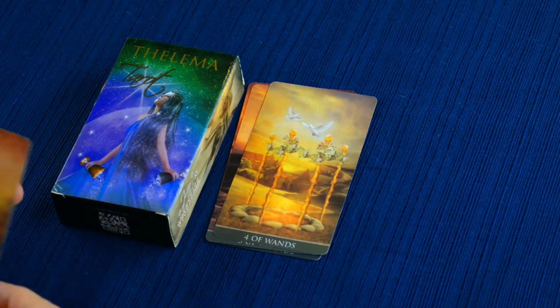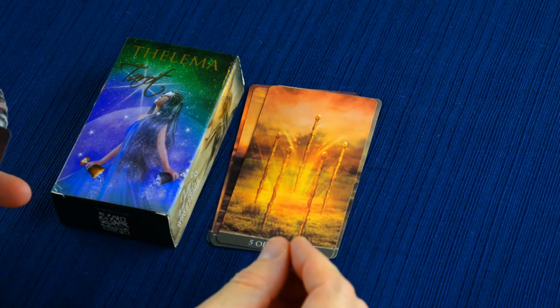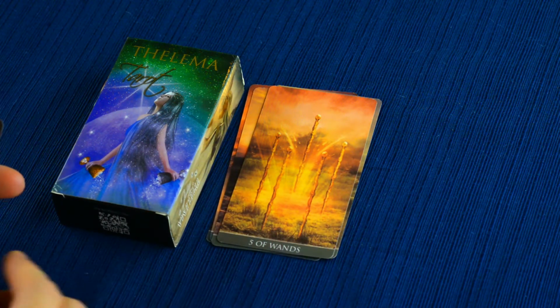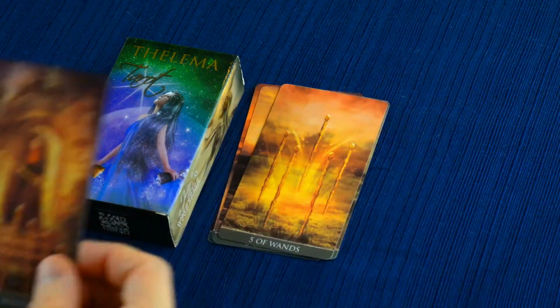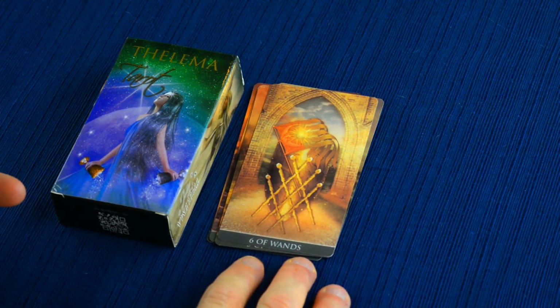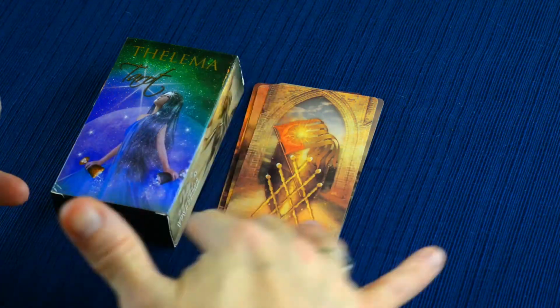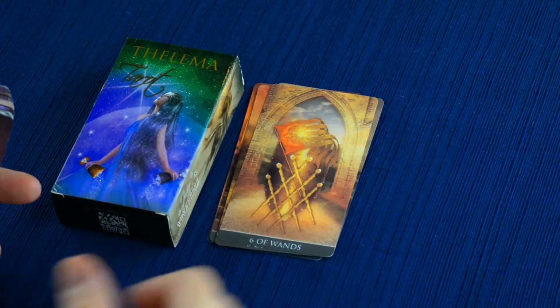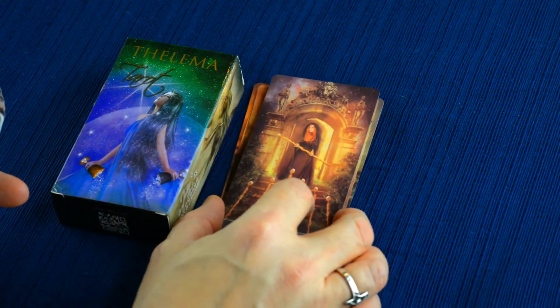I like the doves flying around in that one. I think it's really pretty. Then we have the Five of Wands, and then the Six of Wands, sorry. It's interesting on the Six of Wands, there's not really somebody in there. The wands are just all crisscrossed together with the flag. It's interesting, some of the symbolism they've put in the cards.